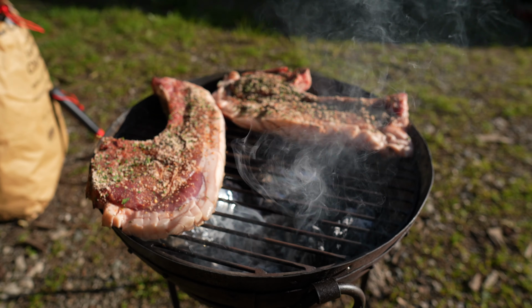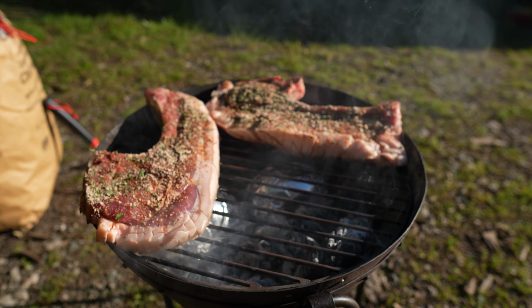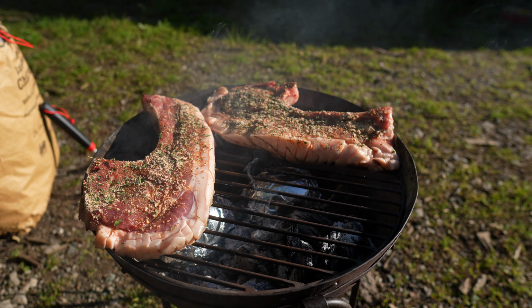And I've just dusted them in some Lumberjack's cowboy butter. We've got the charcoal lit. And hopefully I don't mess this up because I've never cooked these before. So you might have heard me say this before, outdoor cooking is always a lot more effort than cooking at home, but it's nearly always worth it.